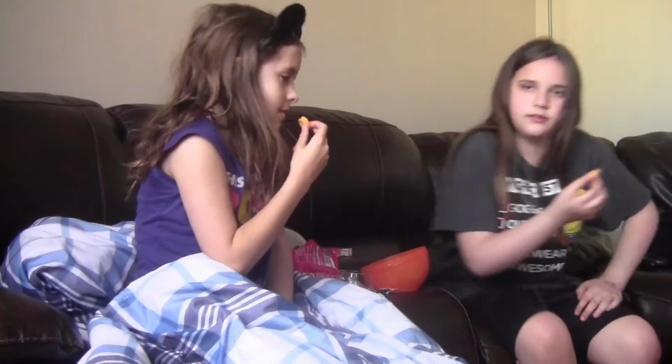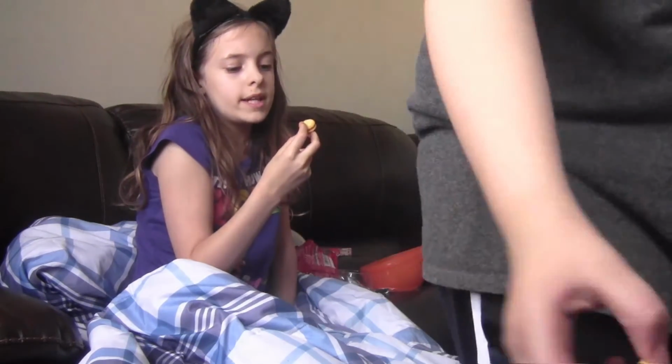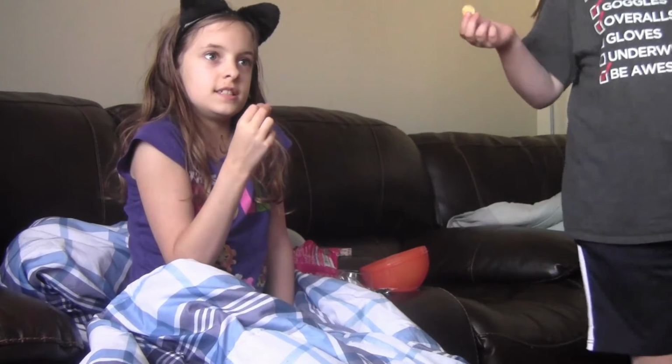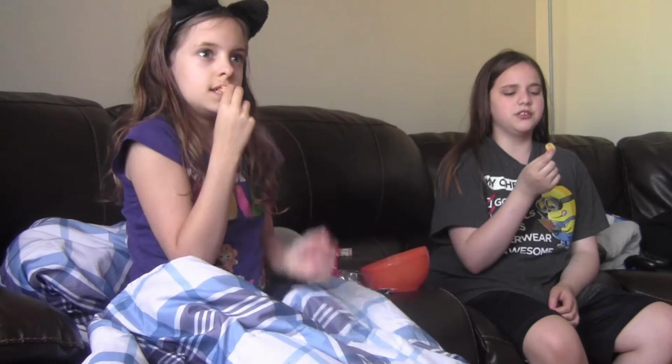Don't dump it in there because there's water in that cup. There's white. So it looks like a regular Ritz cracker with a little bit of white. It reminds me of a golden Oreo. I don't want to eat this. Three, two, one, go. Oh no, it's so salty.